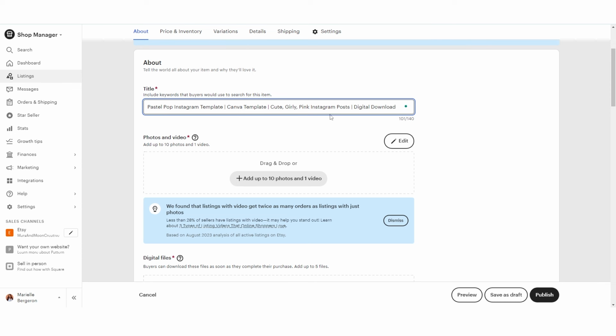I also would suggest if you are just not able to come up with very good keywords, this does take time to learn. Look up what you're actually selling on Etsy to see what other verbiage people have used. Obviously, do not just copy and paste it, but you can take inspiration from other people's listings to see what you maybe could include in your keywords.